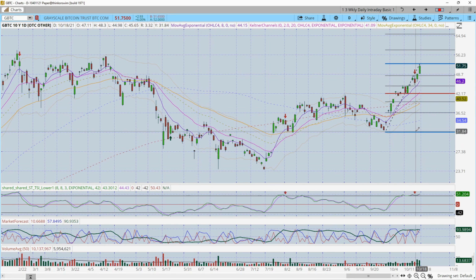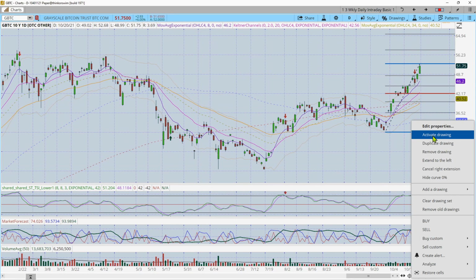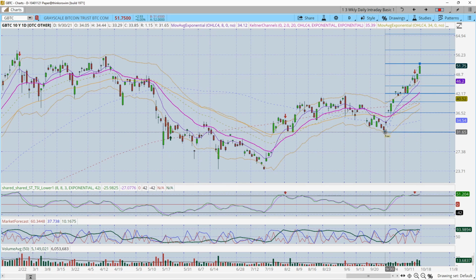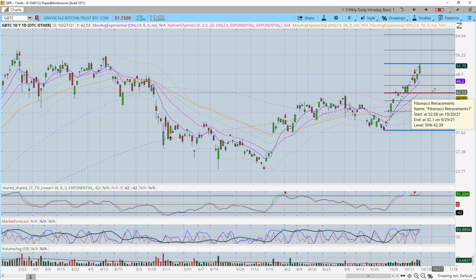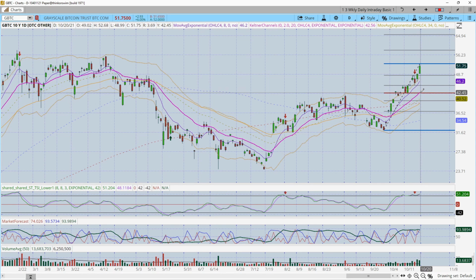We'll get that to set up. There we go. So again, isn't that interesting? The 50% retracement takes me right back to 42.53, which is right at the 20-day moving average.